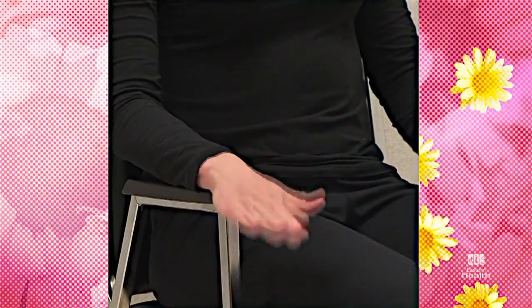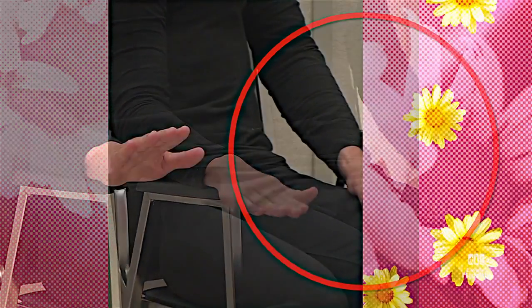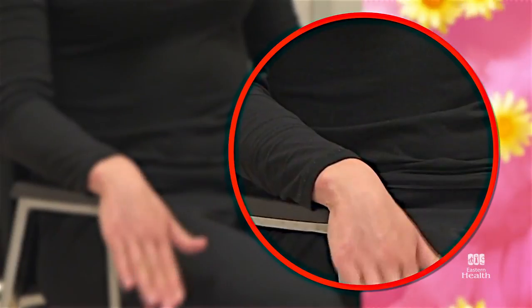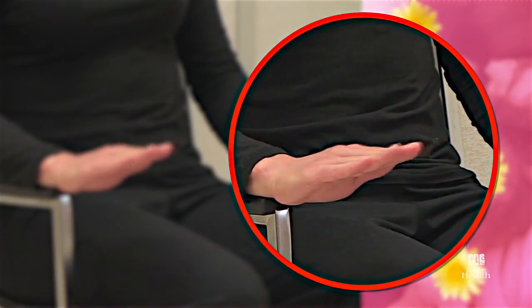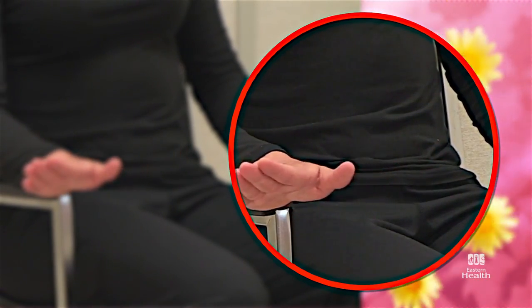The next exercise is wrist bends or waving. And you can do this in 2 directions, just a straight up and down movement of your wrist, like a regular wave. Or you can also do it side to side, like a queen's wave. Hold each position for 1 or 2 seconds and repeat it several times.